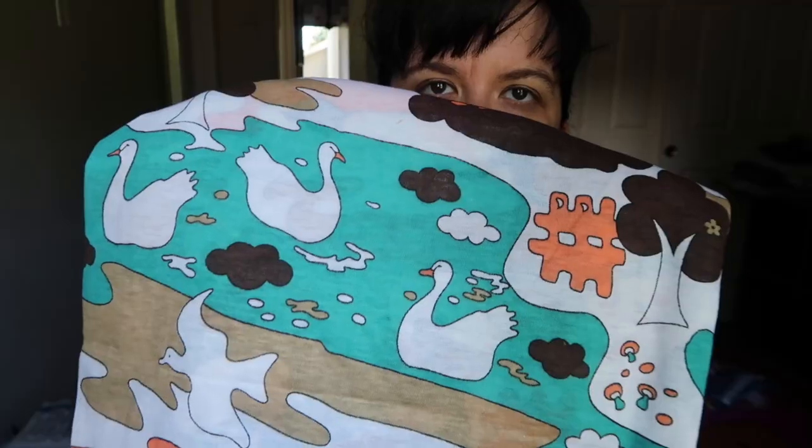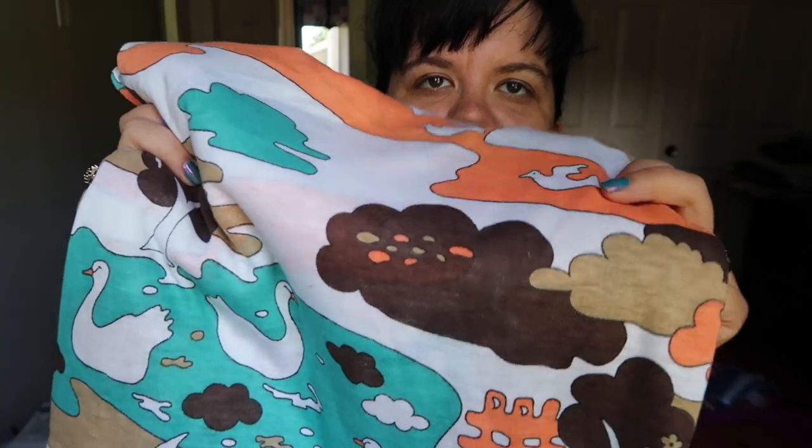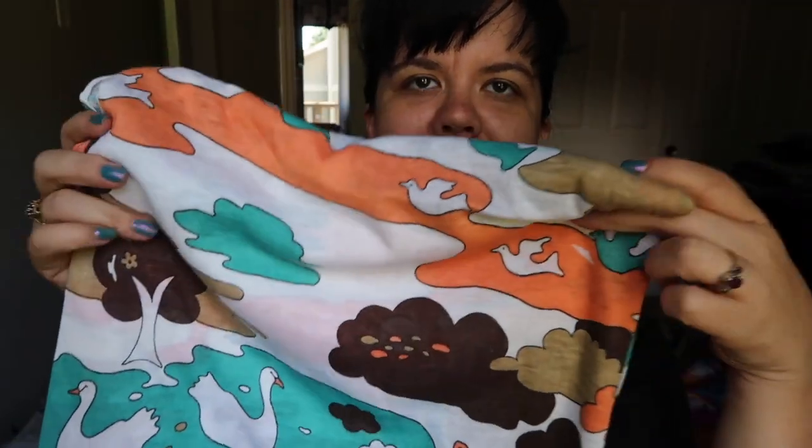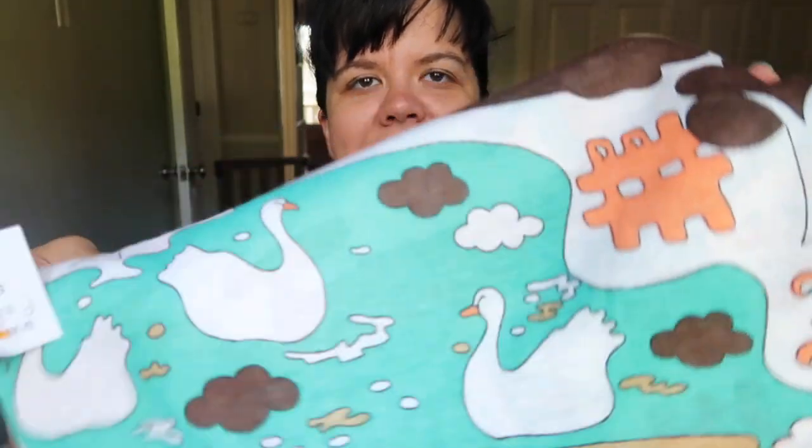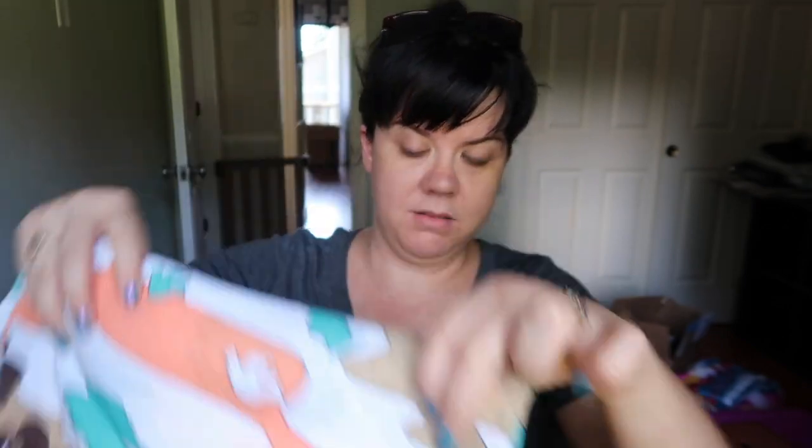But look at this. It's got ducks and birds and seagulls up in the sky. And then it just keeps on going. So there's the ducks again. It's a beautiful orange and blue and brown 70s scene. I think it would make an absolutely stunning summer dress. I have not added up the yards, but it cost me $4, and there's a lot of that fabric here.